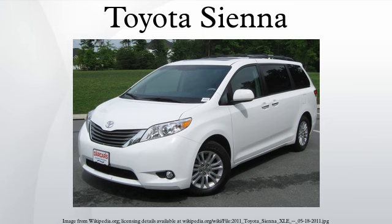References. External links: Toyota Sienna Global Site.